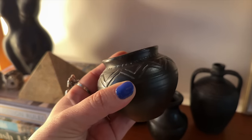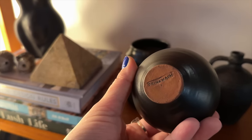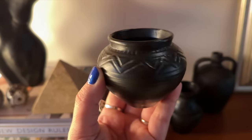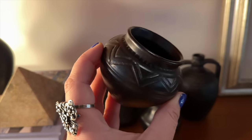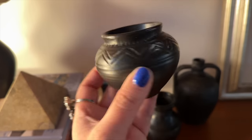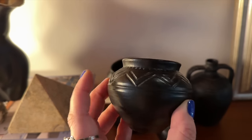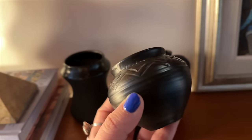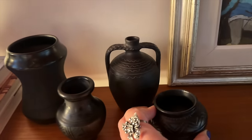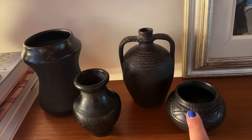My wonderful English guide, Steve, told me that this was made in England. It is stamped Prinknash on the bottom, and it was made by monks in the Prinknash Abbey. Back in 1942, the monks discovered a seam of clay, and they ended up making beautiful pottery out of the clay all the way up until 1997. It might be small, but I'm really excited to have learned the history on this and add it to my little collection.